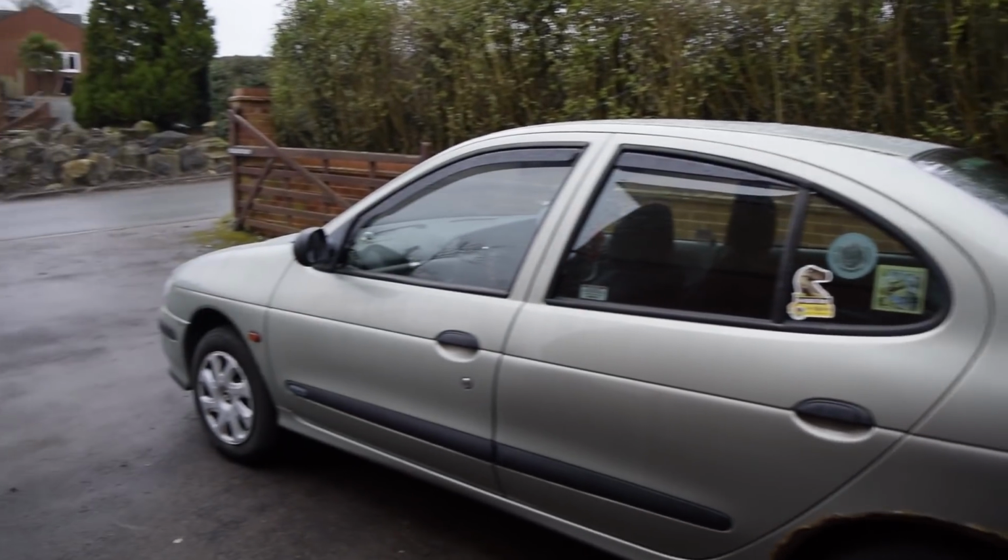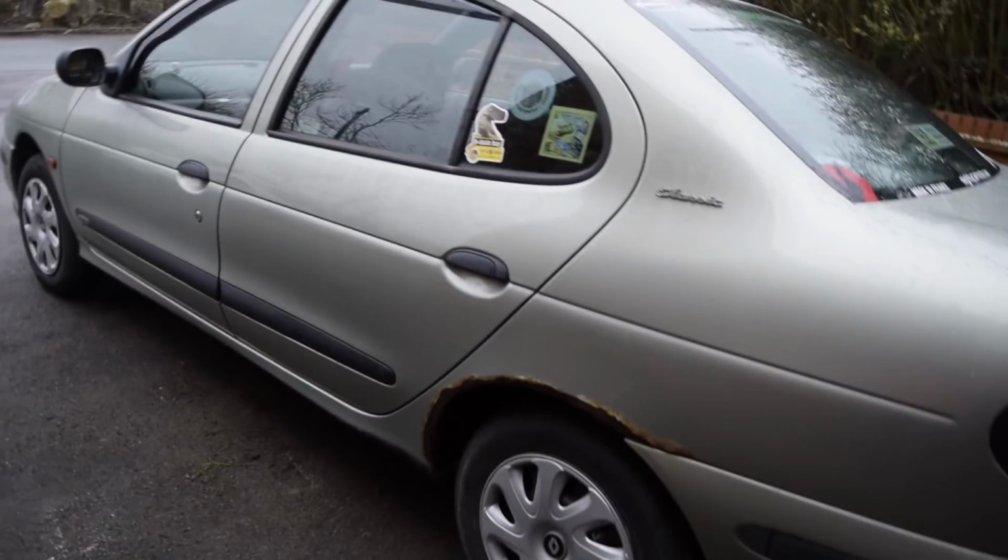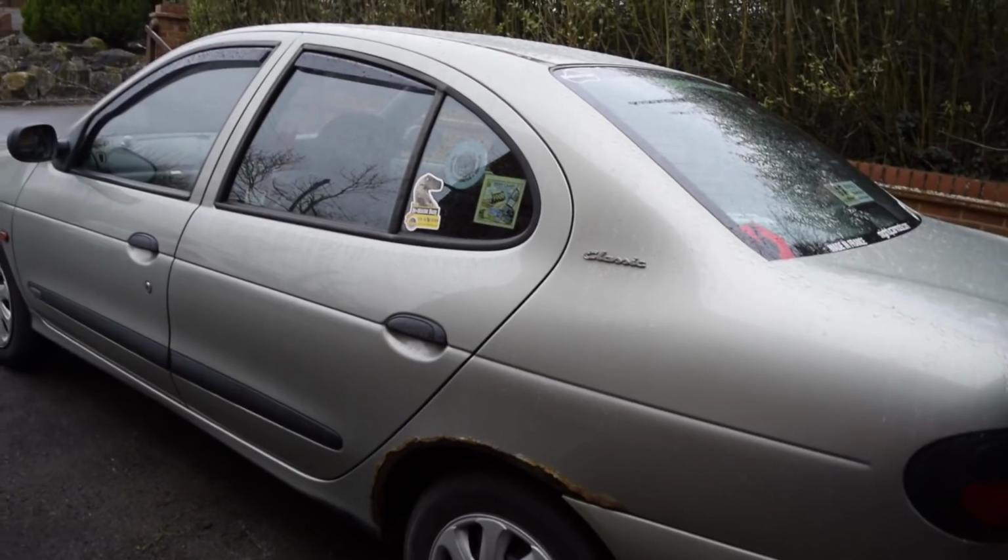Most of them probably are gone now due to rust. I mean, you can see the arches are not that great. It is a bit of a rolling project at the minute. I do intend to get those sorted because it is quite a rare car. But let's just go and have a look at the interior quickly.